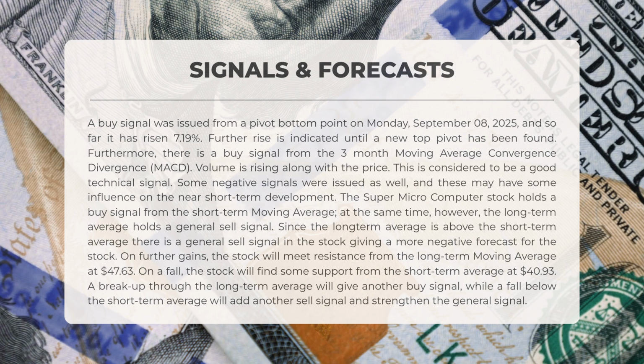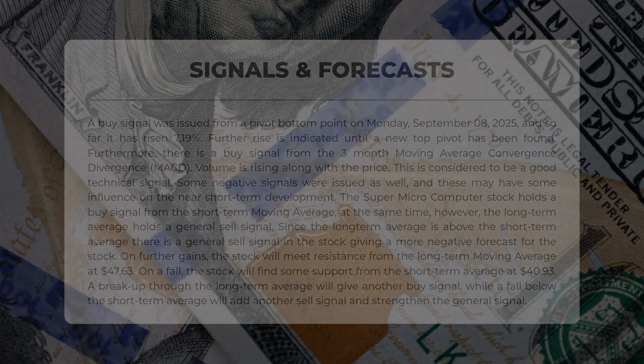With further gains, the stock will encounter resistance from the long-term moving average at $47.63. Conversely, if the stock declines, it will find some support from the short-term average at $40.93. A breakout above the long-term average will trigger another buy signal, while a drop below the short-term average will add another sell signal, thus strengthening the overall signal.